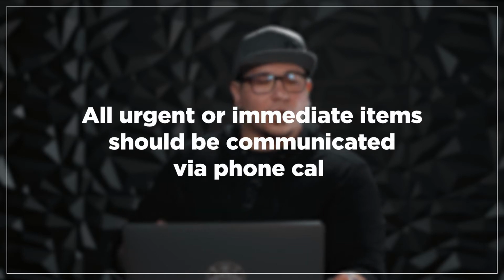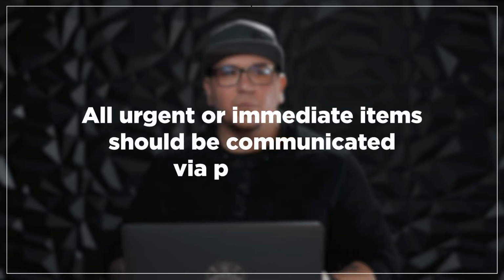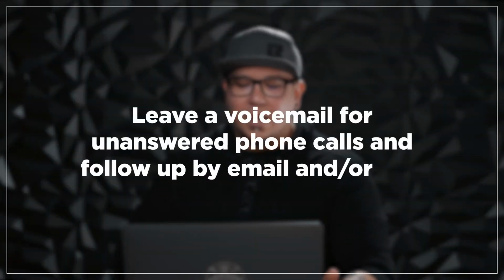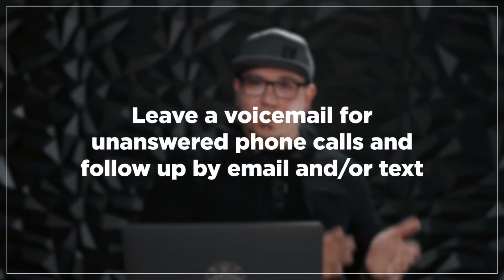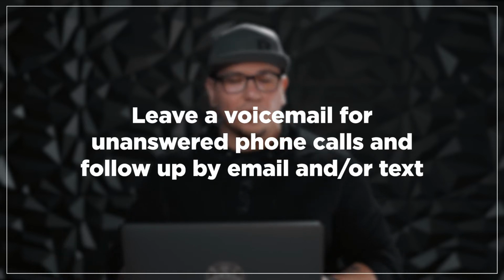And then all urgent or immediate items should be communicated via phone call. We don't want to just rely completely upon email to make sure that urgent things are handled. If something's urgent, get people on the phone. I always want to make sure that we are calling people, texting people, getting them on the phone. Unanswered phone calls, leave a voicemail, and then follow up with either a text and or an email. So again, if it's urgent, give them a call. If they don't answer, leave a voicemail, send them a text, and then follow up with an email.